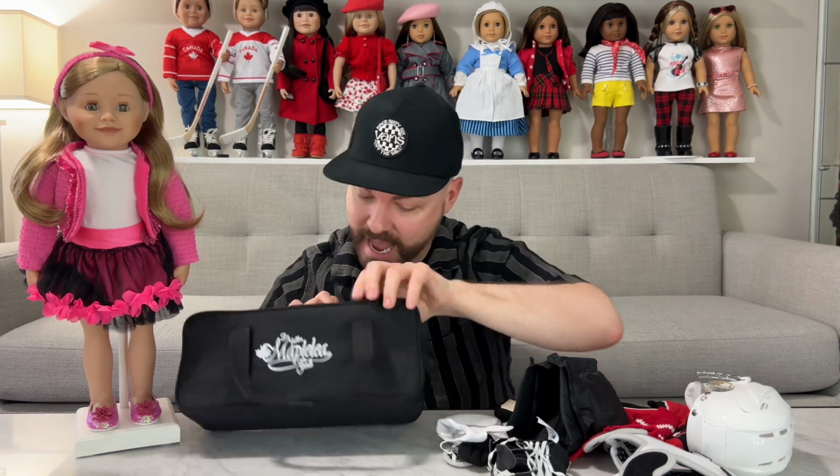And so it came with skates. So these are actually her skates this time. And more protective gear. Shin guards, maybe. Knee pads. Elbow pads. Gloves. I'm going to guess this goes around his neck. A neck protector. Oh, no. And another glove. Another pad of some kind.